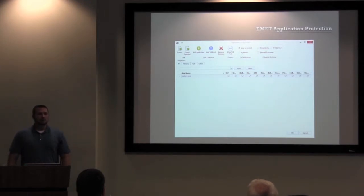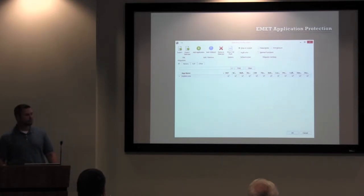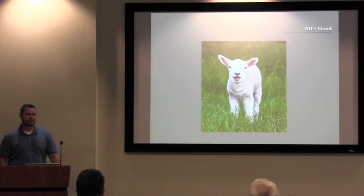So if you're not using one of the predefined applications that they've done a lot of testing on, you're obviously going to have to do some testing in your own environment, right? There's just things that you don't want to kill, for lack of a better word. But once you do that, your applications are protected. So you do that for your Java, your Acrobat, your iexplore, Firefox, Chrome, some of these things that don't provide their own built-in protection mechanisms. So you're protected. Happy sheep, right?